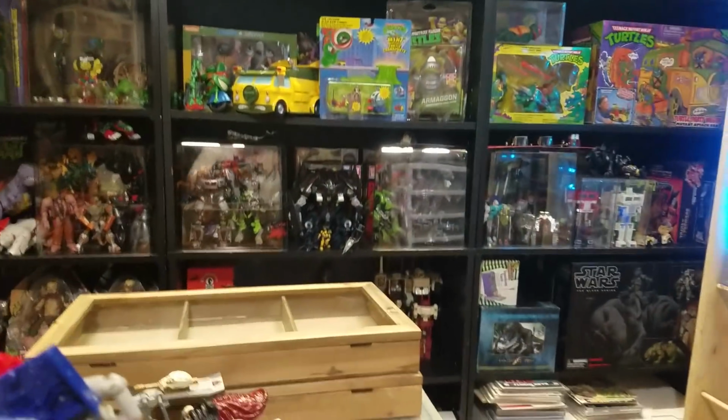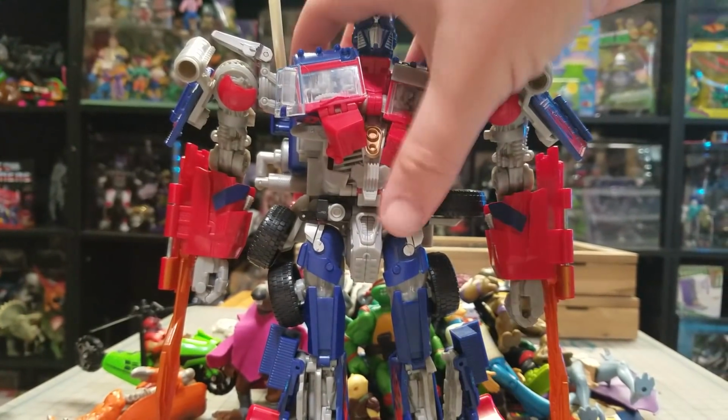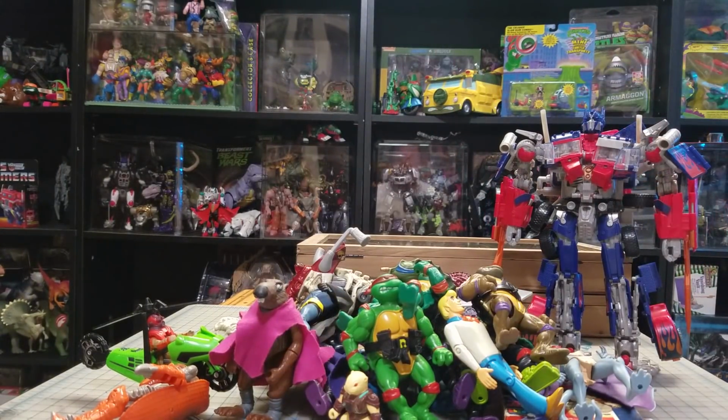Now I can get rid of the other ugly Prime. You can't really see it from here, but he's right there. I don't like that Prime, mainly because it's really corroded. So I'm happy that this one's got some feet at least. He can stand and doesn't look too bad.